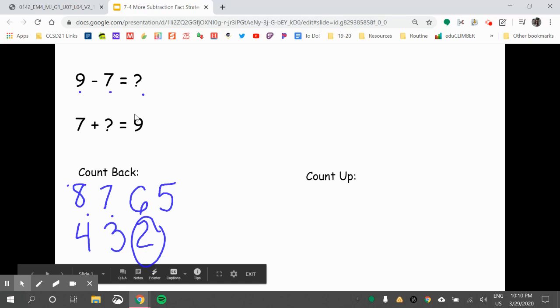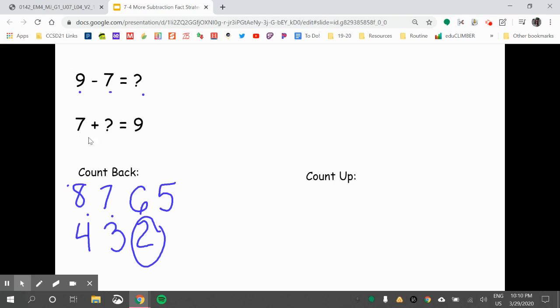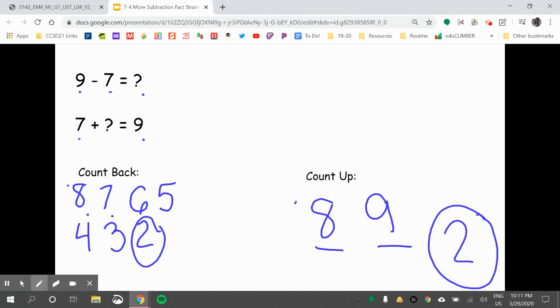Remember, when we're counting up, we rearrange our number model to look like this: 7 plus something equals 9. So when I'm ready to use my counting up strategy, I'm going to start at 7 and count up as many times as it takes to get to 9. So we've started at 7, 8, 9. I landed at my bigger number. I took 2 hops to get there. So my answer is 2. In both strategies, the counting back and counting up, I was able to get to the correct answer. It's just that one took a little bit less time.